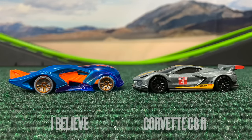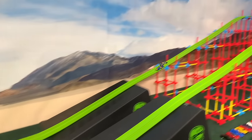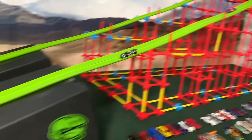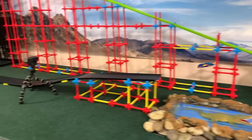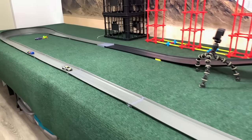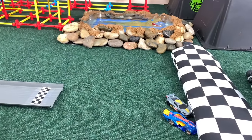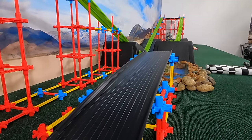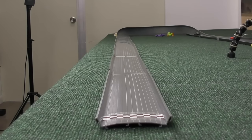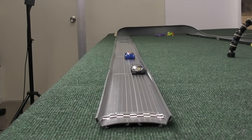I believe in the Corvette. And I believe that the Street Beasts are now down a point and quite confused about how that last race turned out. I believe bounces out of the jump and turns on the outside of that hairpin, and the Corvette slow at the end, but still fast enough to win. Street Beast now down two. Someone might want to check in on the Duck and Roll and see maybe what happened there.